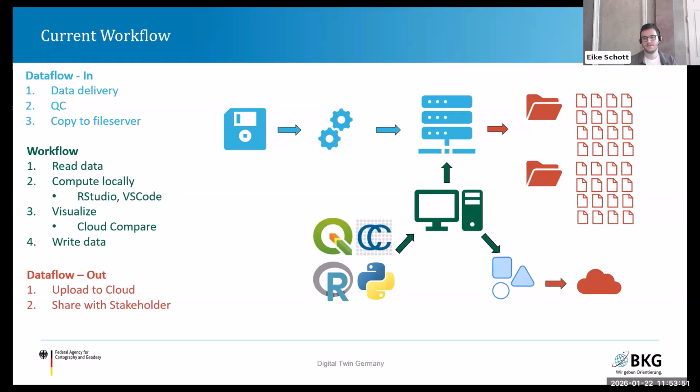Scripts are written, analysis is being done, and then the data are derived from our point cloud or other data sources and shared with our project partners. As you can imagine, this is a pretty cumbersome process, and also not really unified, since every workstation is set up a little differently, and environments are not the same, et cetera. There are many problems with this approach, which is why we took a look at DestinE.